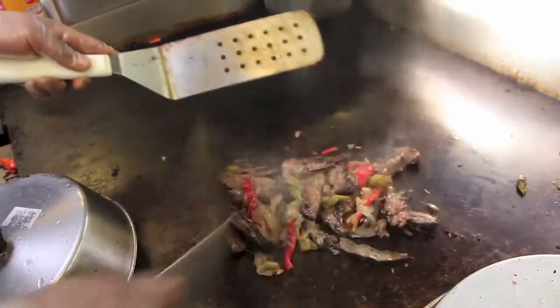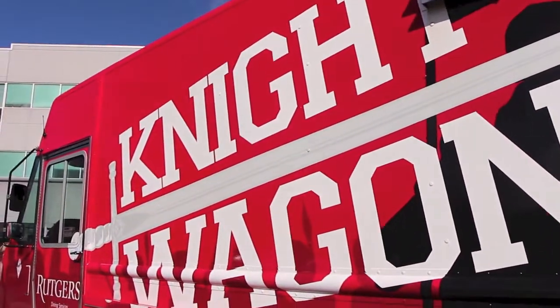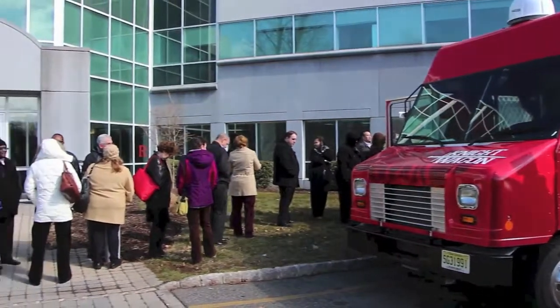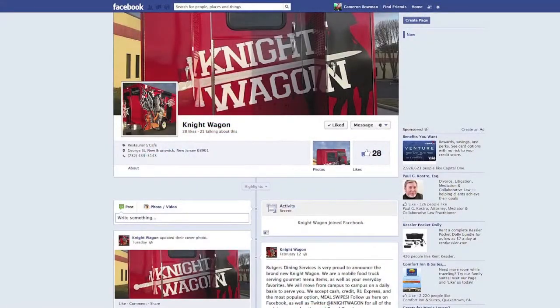Amazing. It looks like healthy eating, really good, tasty. We're very much unlike the grease trucks where we move. We're bringing gourmet food to you. You don't have to come search us out. We'll have a location on each campus. Every day we'll tweet out or put on our Facebook page where we're going to be for that day.